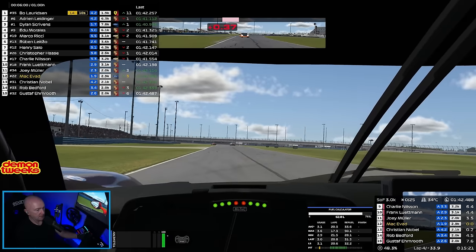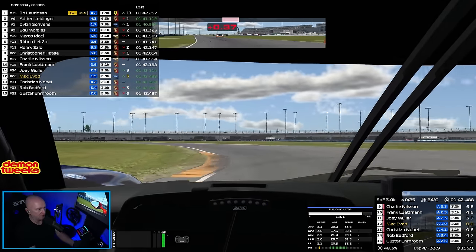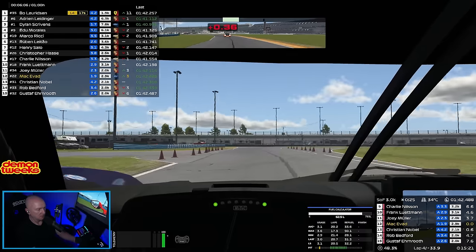When the field separates a bit and they don't have draft, then we can see where we are and see if we can catch up. But whilst they've got draft, it's really, really difficult to get anywhere.